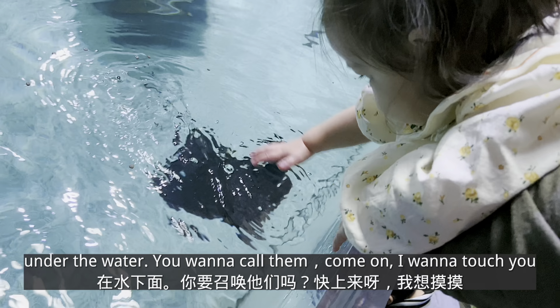All right, finally we are in the car. We are on the way back home. This little guy's hungry. Would you like some spinach pancake, honey? Yes, you do? All right.